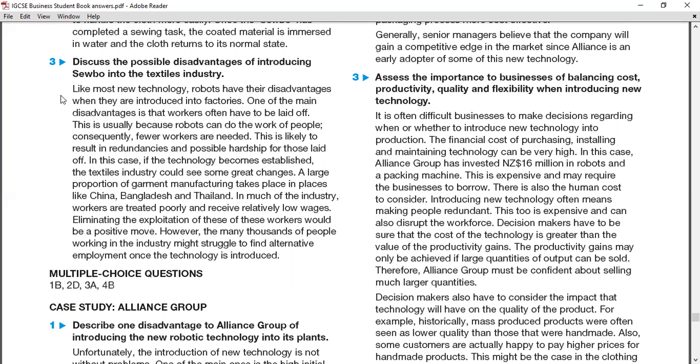In this case, if the technology becomes established, the textile industry could see some great changes. A large proportion of garment manufacturing takes place in places like China, Bangladesh, and Thailand. In much of the industry, workers are treated poorly and receive relatively low wages. Eliminating the exploitation of these workers would be a positive move. However, the many thousands of people working in the industry might struggle to find alternative employment once the technology is introduced.